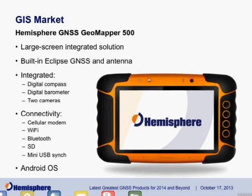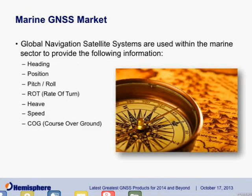Just to expand on what Frank and Kirk have delivered about GNSS plus IMU inertial systems, how do we use these products in real-life applications? I'm going to discuss how the global navigation satellite system has really revolutionized marine operations by providing the fastest and most accurate methods of vehicle navigation, vehicle safety, and efficiencies. And other marine applications where accuracy of heading, positioning, pitch and roll, rate of turn, heave, speed, and course over ground matter.